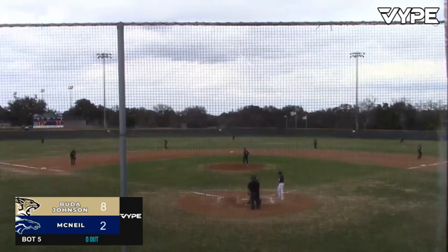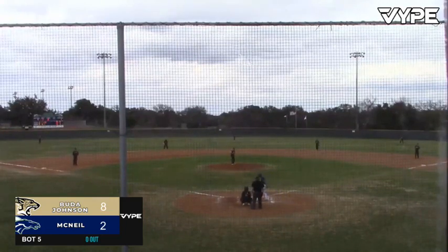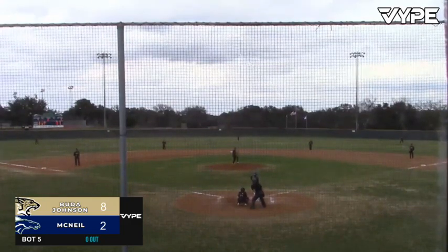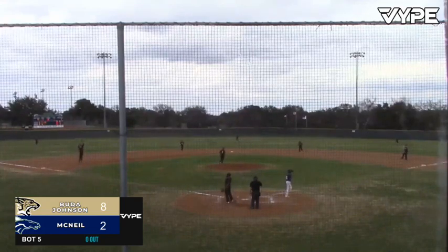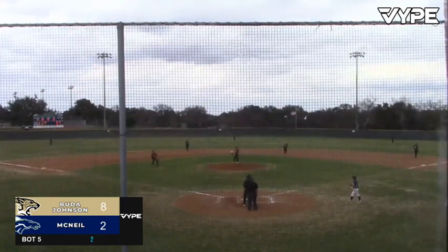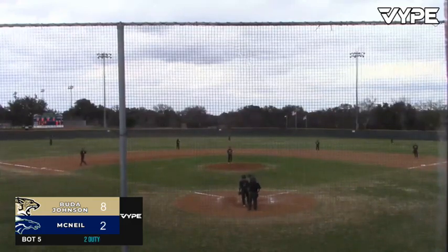Next pitch to Simpson bounces in the dirt outside, so count will go to 1-2. Oh, comes inside, swing and a miss, strike 3. So back-to-back strikeouts here in the bottom of the 5th for the new pitcher, Rodriguez. Brings up the number two hitter, Jack Goins.